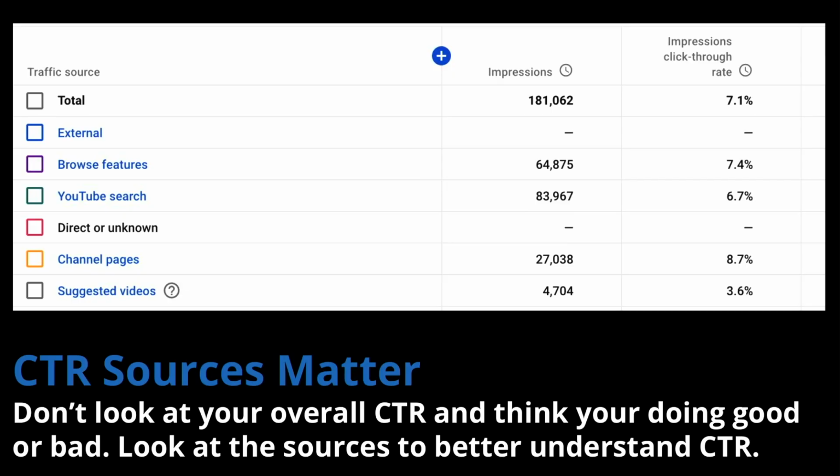And you can actually click on these sources and you can see the impression rate. So for example, in this case, the overall impression rate was 7%, but from channel pages, it was 8.7%. And from browser features, it was 7.4%. But from suggested, it was only 3%. And the reason for that is maybe it wasn't a good enough thumbnail because it was competing with all the thumbnails on the right-hand side.